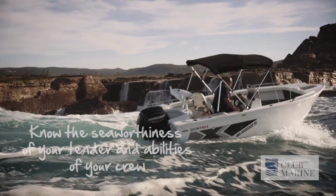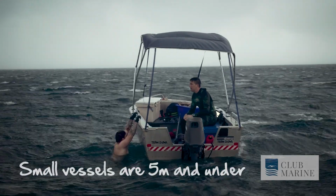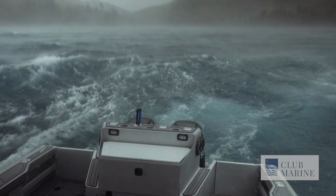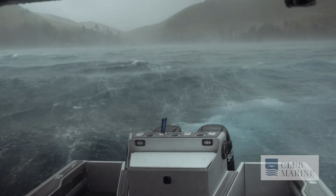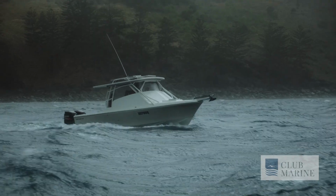When it comes to wind strength, it's critical to know the seaworthiness limits of your vessel and the abilities of yourself. As a general rule, in waterways that are prone to swell or chop, small vessels should avoid going out in winds exceeding 15 knots. Wind warnings are issued for local and coastal waters when the wind exceeds 26 knots. That is a strong wind warning. After that, we have a gale warning, storm warning, and then hurricane warning.